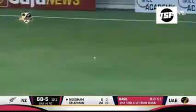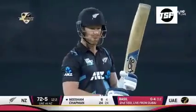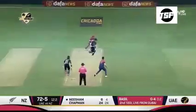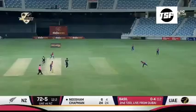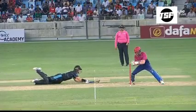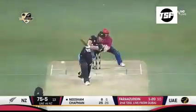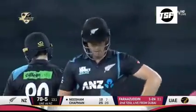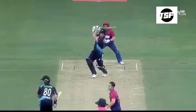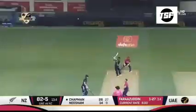Well, another reverse sweep. This one's been timed, placed well, and will go all the way for four. So a very good chance. Oh, is it close? Umpire's going upstairs. There is protection, but won't get there in time. So the placement was perfect from Nisham.